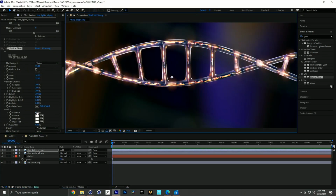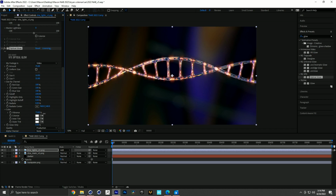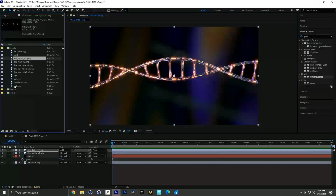And then for the vibrance, I could increase this if I wanted to, which maybe you do, depends on the moment. I'll leave it like that right now. So it just kind of brightens things up, adds a little bit more color to it. So this is already starting to take shape.